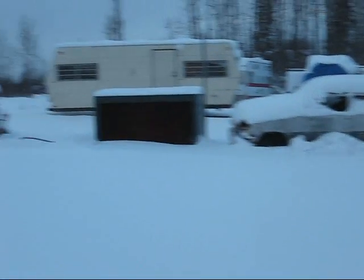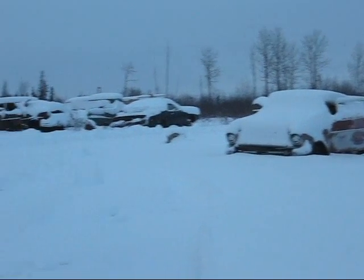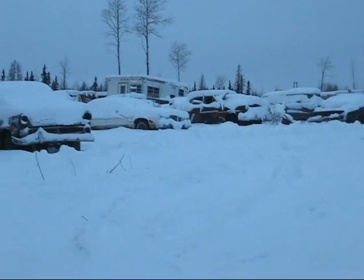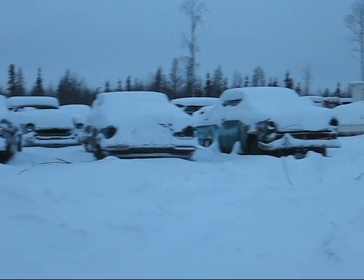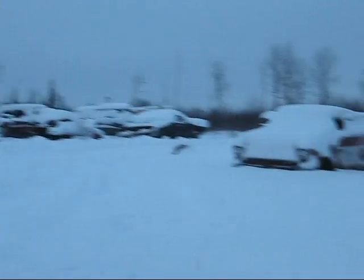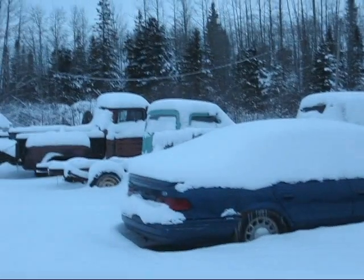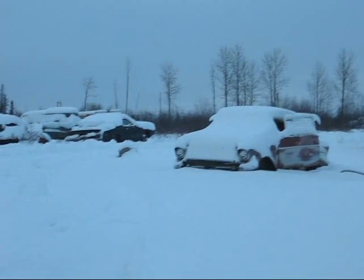Well, here we are at SBS Automotive, Geraldton, Ontario. 57 Chevy, 72 Charger, couple of 56 Ford, 55 Ford, Newports. Don't know what the hell those are. 58 Impala. Another 57 Chevy, Nash, Chevy Stepside 56 pickup, and this is just the parking lot, man.